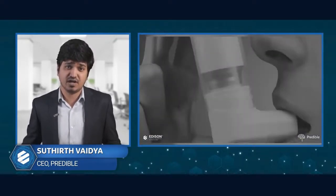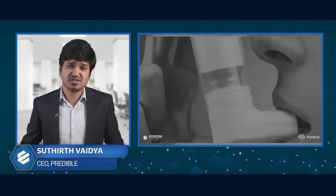Growing up in a small town in India, I watched my mother go from one doctor to another searching for an effective cure to her chronic asthma. She had to endure years of asthma attacks before she found a doctor who could treat her condition. But I always used to wonder, why did she never trust so many doctors, and why did the treatments not work?